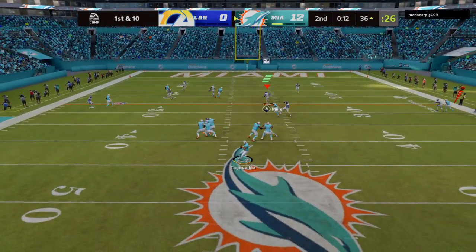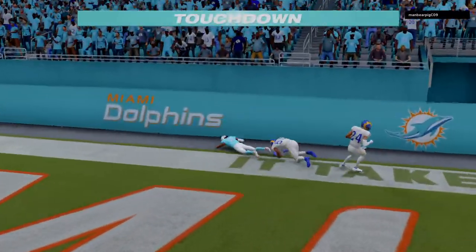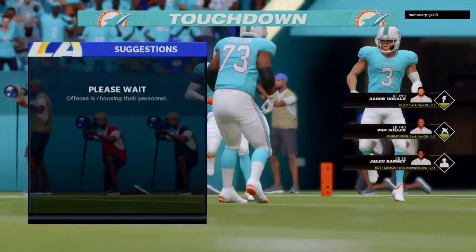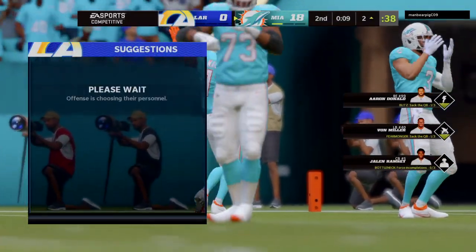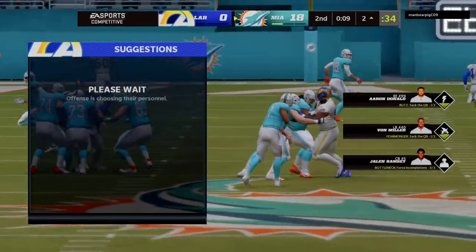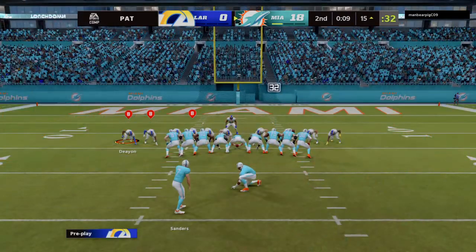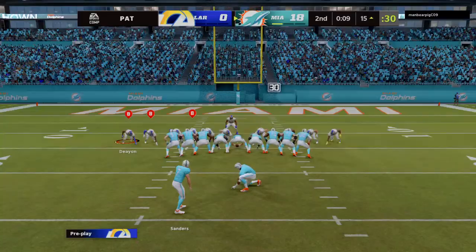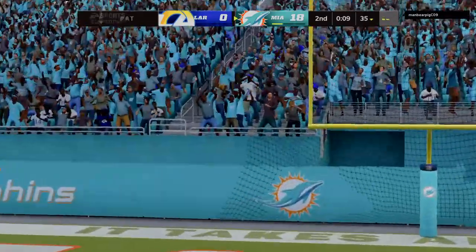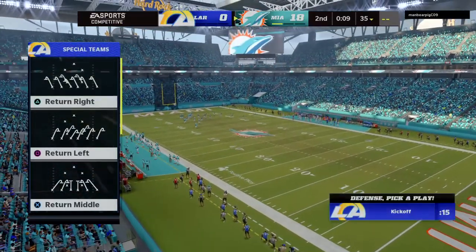Here's Tagovailoa to throw. He lets this one fly toward the back of the end zone. That is caught by Waddle. Touchdown, Miami. Jalen Waddle in the final seconds of the first half. And the Dolphins will extend their lead here just before halftime. Sanders now to add the extra point. Can you believe it? He misses another one, his 3rd so far.